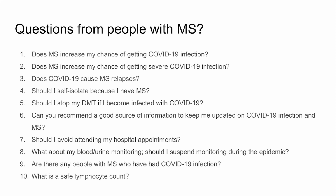Can you recommend a good source of information? Yes, there are plenty of sources. I would stick to the MS Trust, MS Society. The MS Society one is pretty good. The patients have been complaining on our blog that it's not specific enough to their specific questions. I'll come to that.